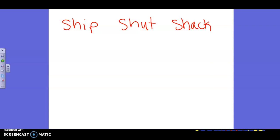Making one sound. So yes, it is a digraph. What kind of digraph? Vowel or consonant? Everyone? Consonant, because those two letters are consonants. Okay. Do you see any other digraphs in any of these words? Yes. What other one do you see? CK. How do we code digraphs, boys and girls?